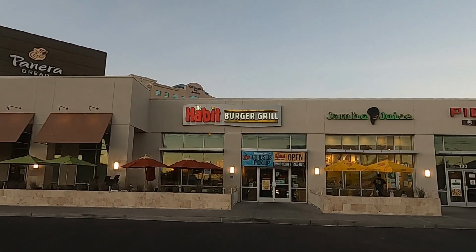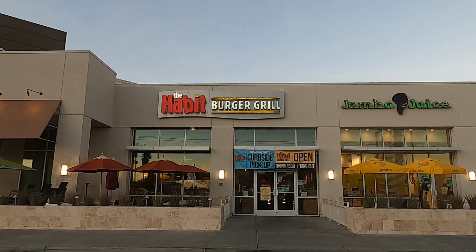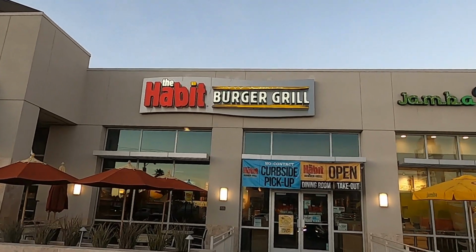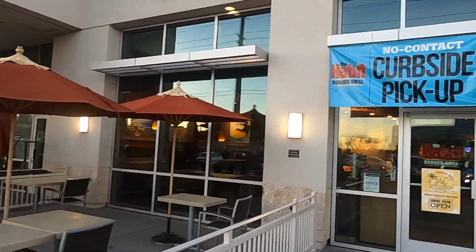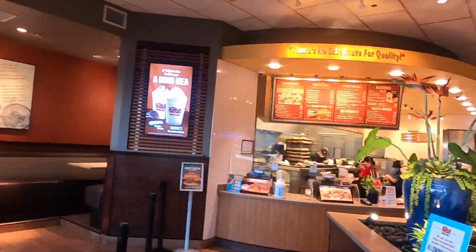Now let's go off the strip for some fast food burger options. First, we'll talk about the Habit Burger Grill. Habit Burger Grill is a chain, and it's related to KFC because it's part of the Yum Brands restaurant group. There are several locations in Las Vegas. This particular one is not too far from Bally's, just down Flamingo.